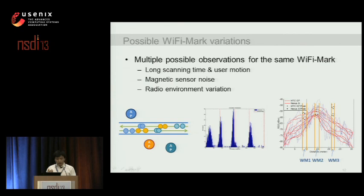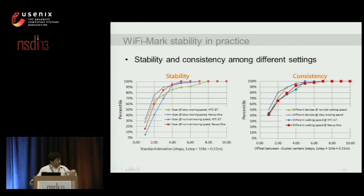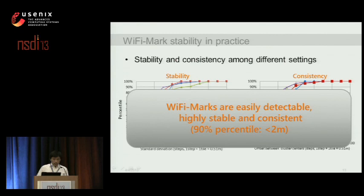Of course, in practice, because of sensor errors, and because it takes time for the device to sense the Wi-Fi environment, we will see some variations. But given all these variations, our experimental results confirm that the Wi-Fi marks are very stable and very consistent among different experiments. So I hope I have convinced you that Wi-Fi marks are easily detectable and highly stable and consistent. We can achieve, let's say, 90th percentile accuracy or stability within 2 meters.